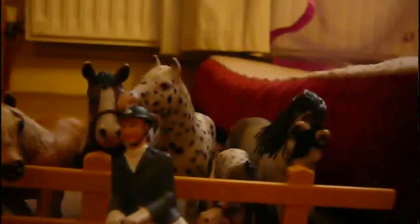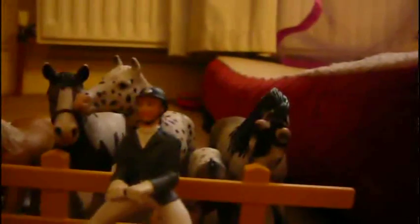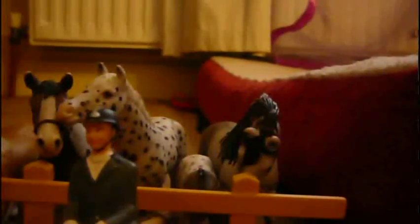Next is River, our Danish warmblood mare. She is our youngest fully grown one. She's only two, not broken in yet. Next to her is her elder sister, Polo. And this is Polo's foal, Thunder. And Polo's mate and Thunder's father, Phoenix, a Marwari stallion. He's also got a bit of Arabian blood.